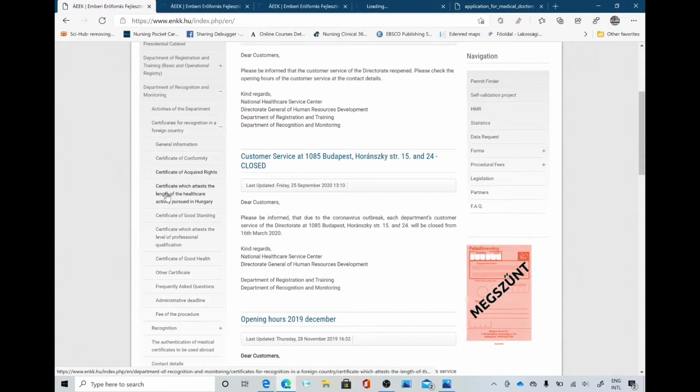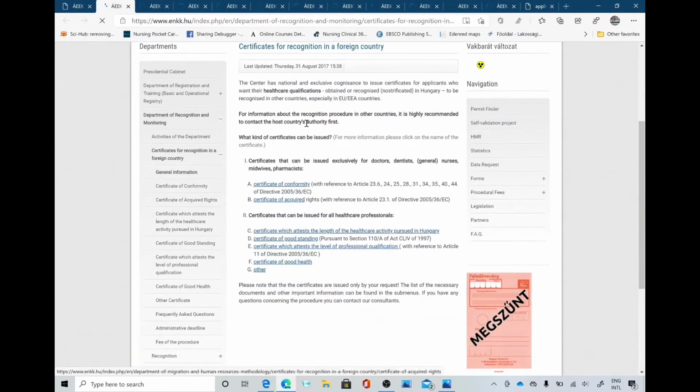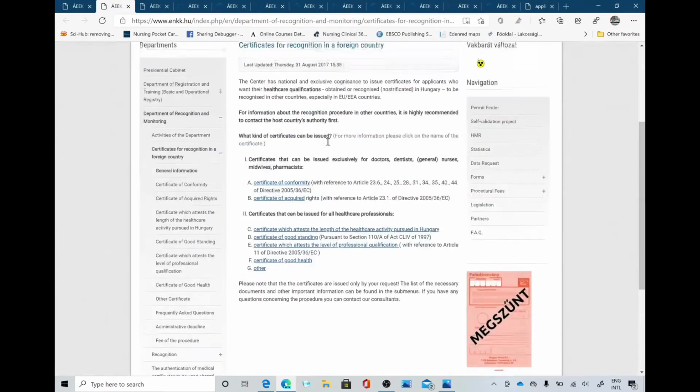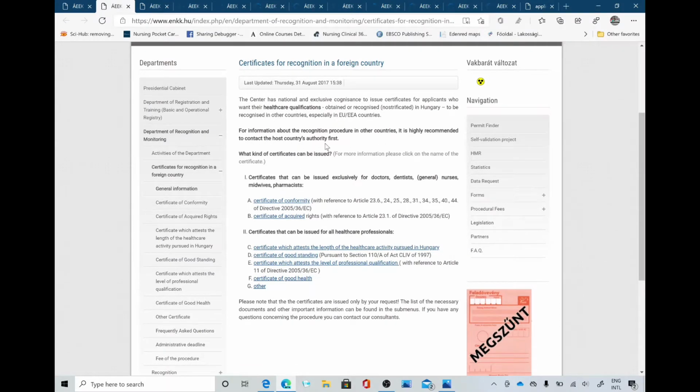I'm just control clicking it, and we'll give you a short summary, and also let you know which certificate I applied for personally, which were helpful and which might be helpful. We shall see. So the first link that I've opened is the certificates of recognition in a foreign country. It just tells us which types of certificates are available. You can definitely read through it. It shows which kinds of certificates can be issued.